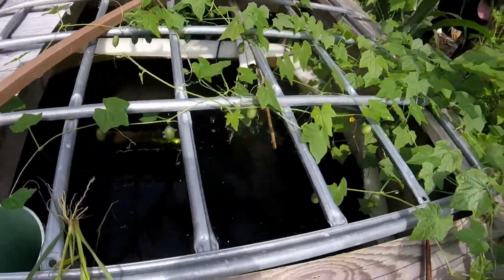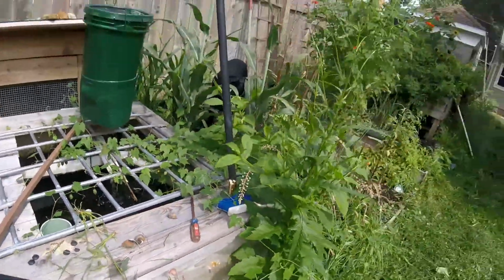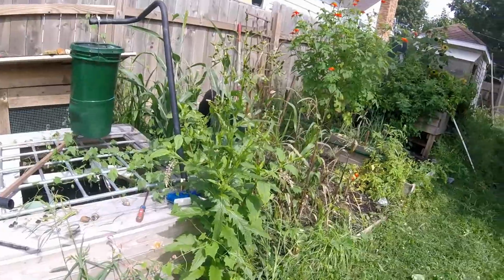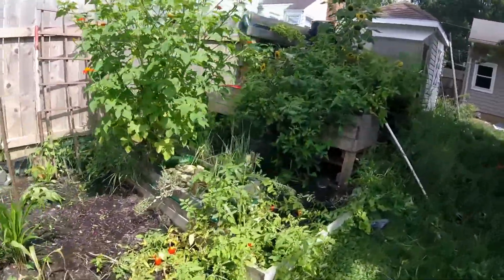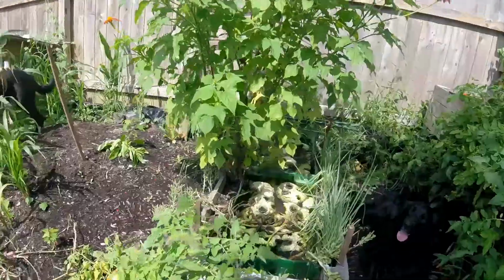So the tanks look good. They're a little dirty, a little algae filled. A lot of my snails died. I think they were helping keep the algae down a lot. But we have my lettuce.